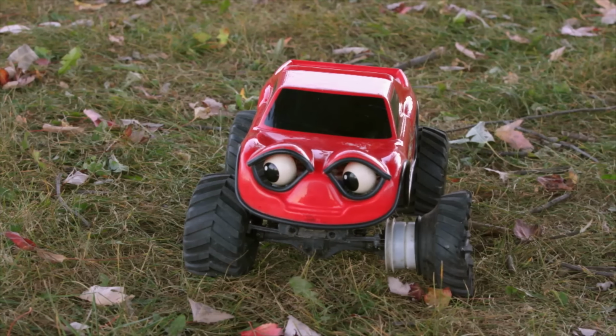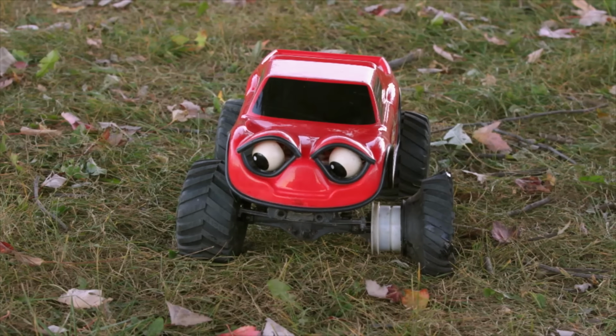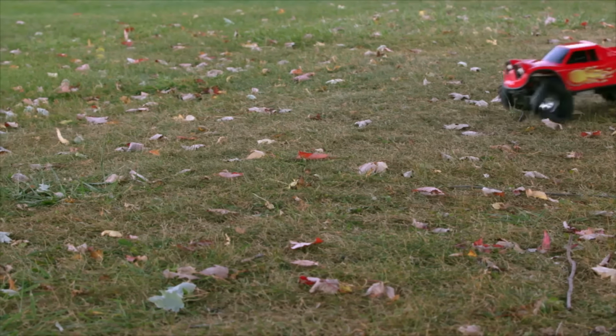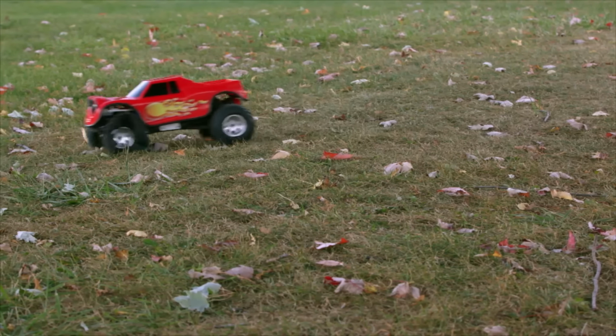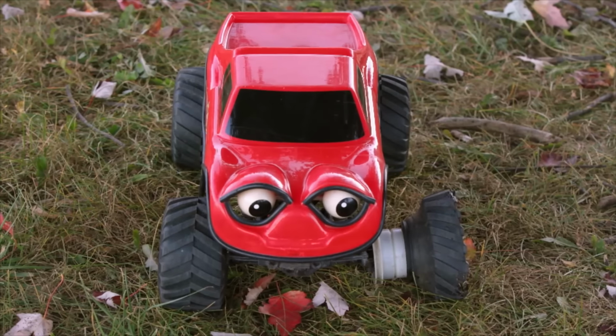Whoa! Uh-oh. I think I might have broke my wheel. Look at that. I wonder if there's anybody around here who can fix it. Whoa, I can't drive too far like this or I'll break it completely. Oh, I know. Zack to Chase. Come in, Chase.